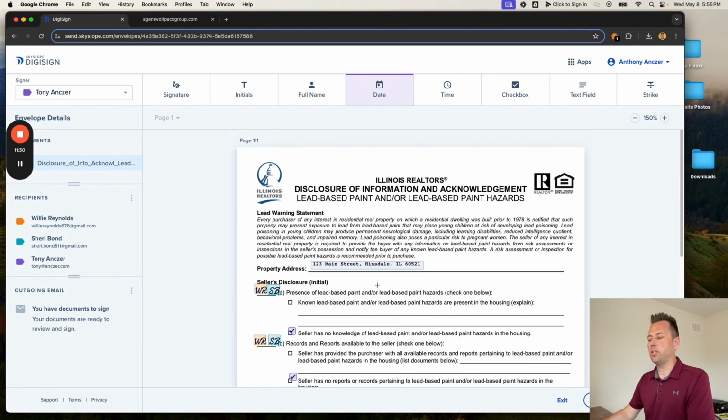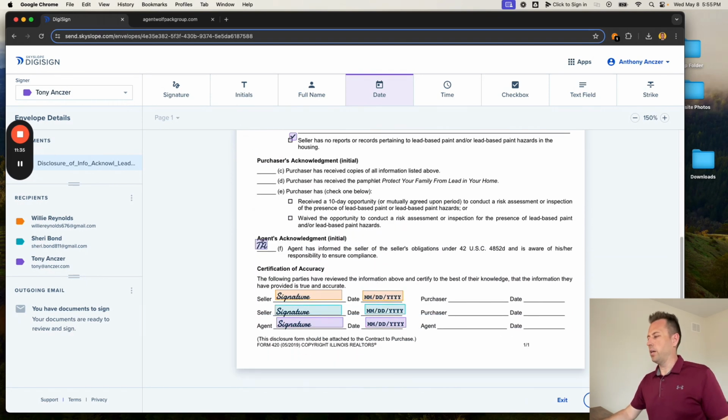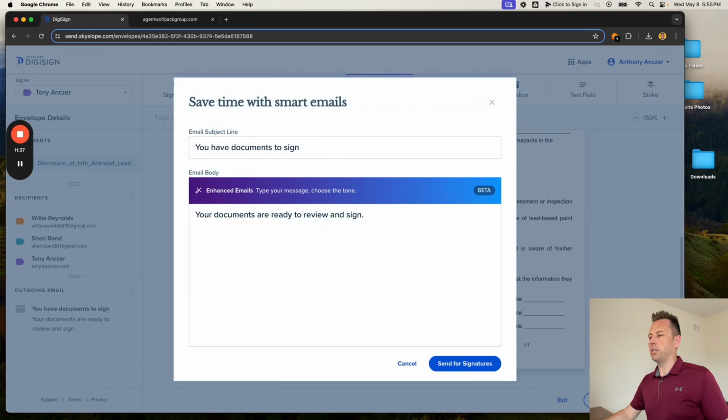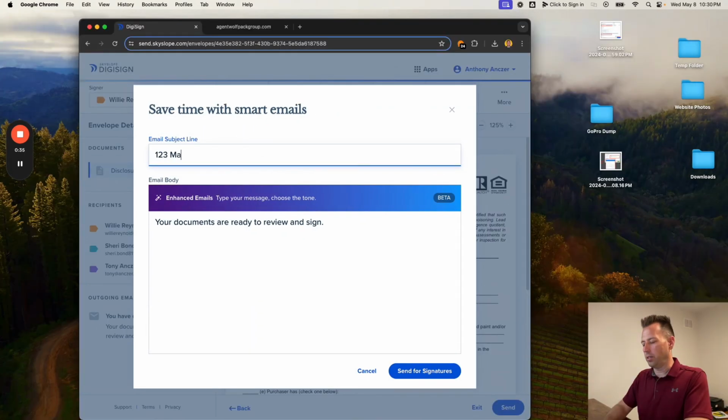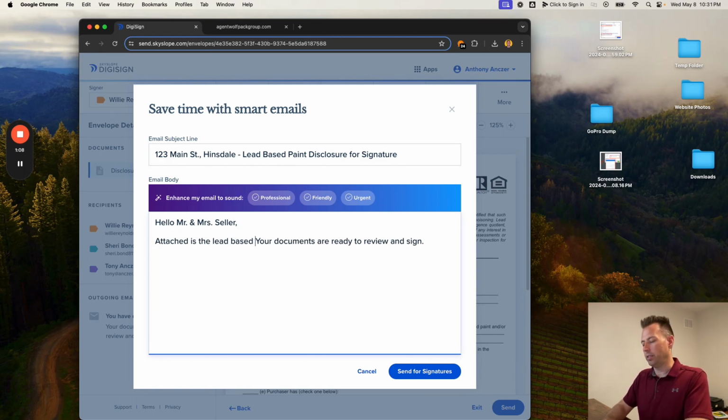Okay, so that's all you have to do to fill it out for the listing side. So we got this filled out, and then what I would do in DigiSign here is I'd hit send. 23 Main Street, lead-based paint disclosure for signature. Something like, hello, Mr. and Mrs. Seller. Attached is the lead-based paint disclosure. Please review and sign. Thanks.